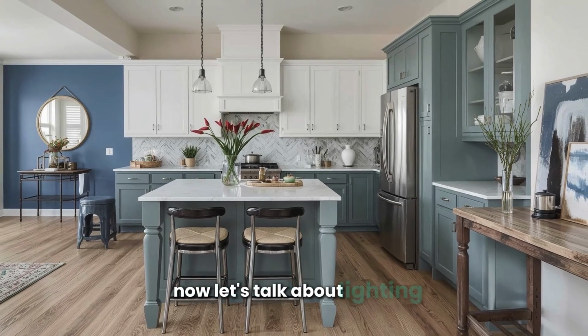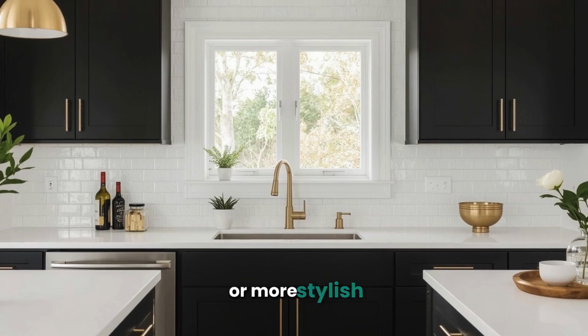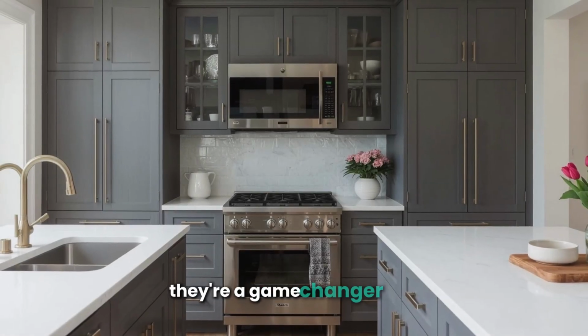Now let's talk about lighting. Swapping out an old ceiling light for something warmer or more stylish can make your whole kitchen feel more inviting. And don't forget under-cabinet lights, they're a game changer.